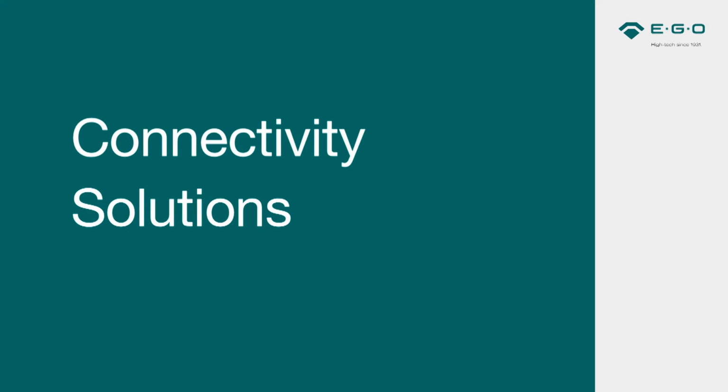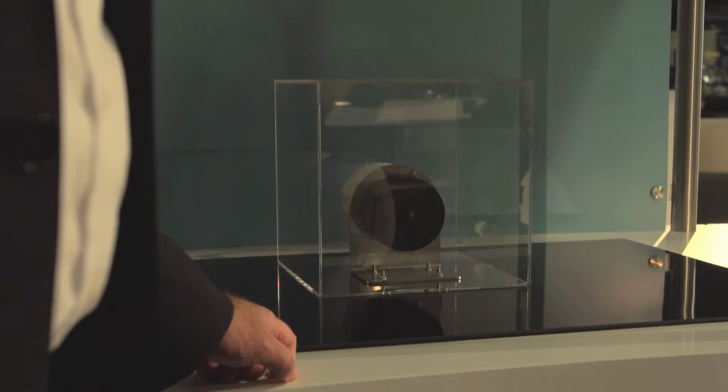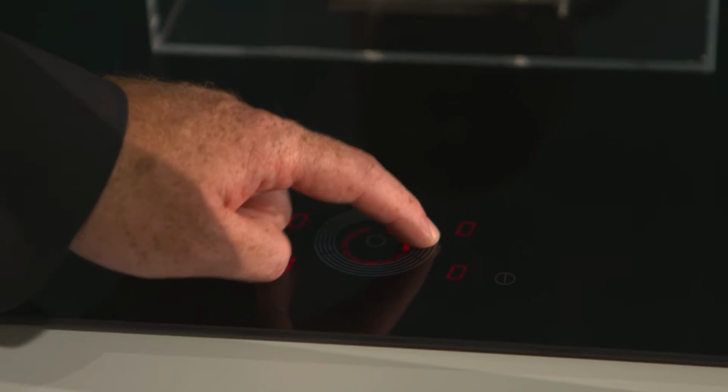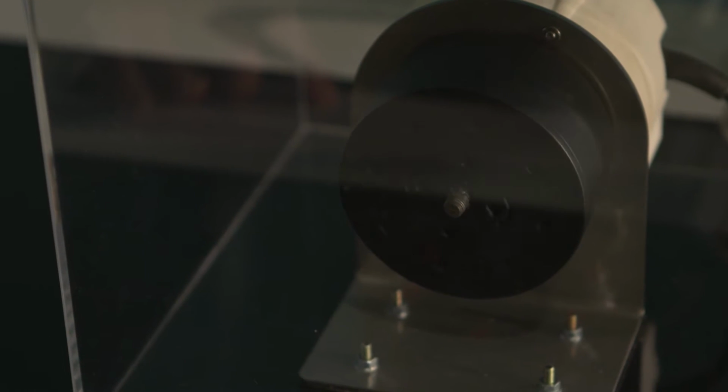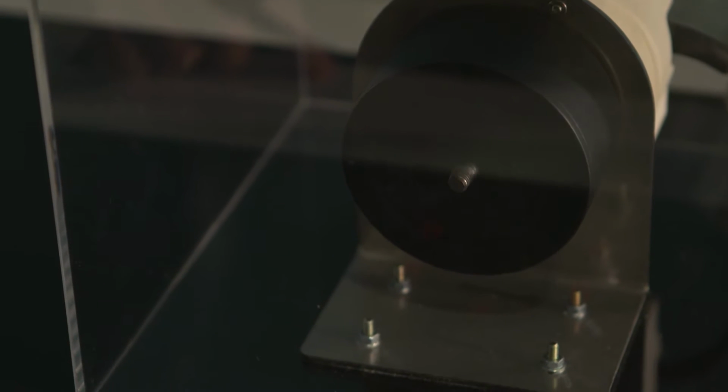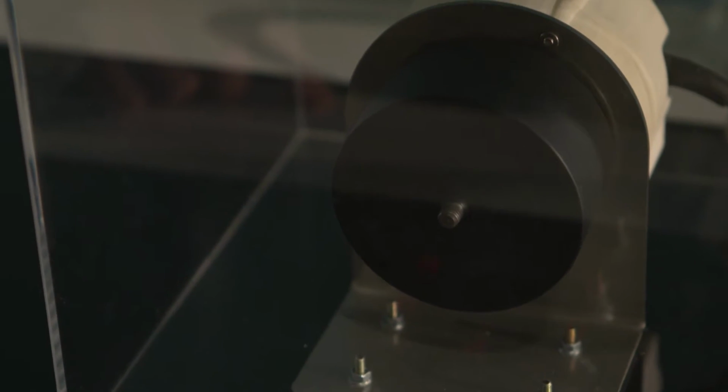What you see here is the idea of a direct connection between a cooktop and the motor control of a cooker hood. So you have a Bluetooth connection between the cooktop and the motor directly. For example, if you press here, the motor starts. If you select a higher level, the motor starts at a higher speed.